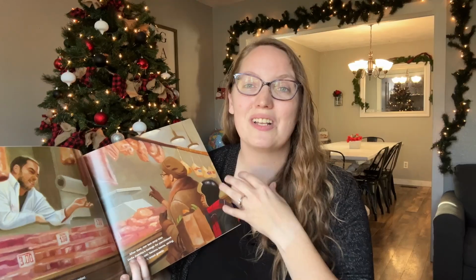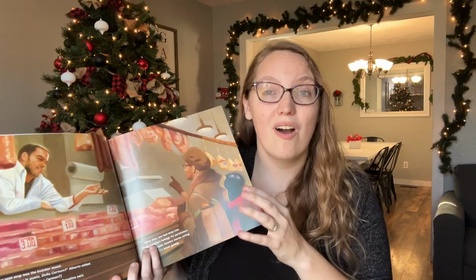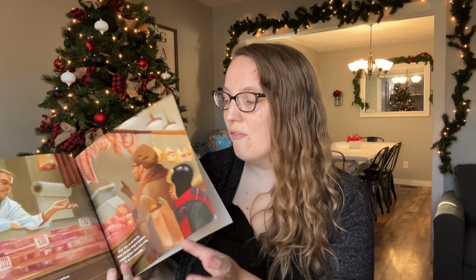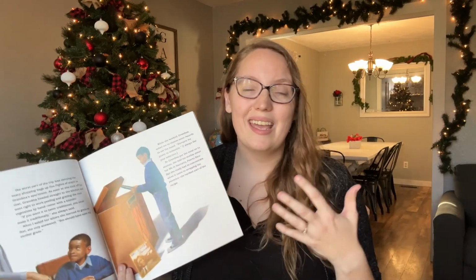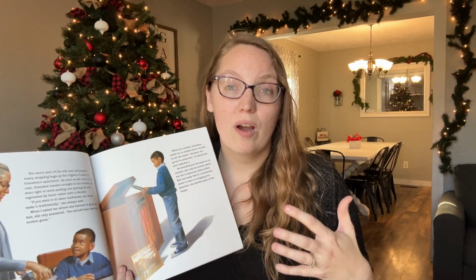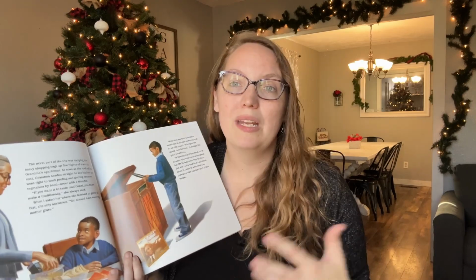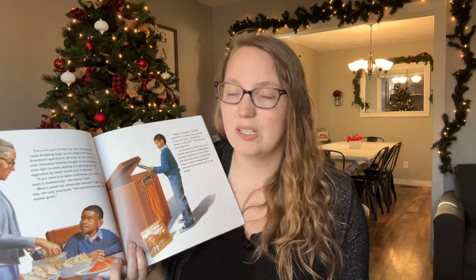I love the fact there's a lot of Spanish in this book, so if you're working with your kids on Spanish, this might be a fun one. But it also just gives you a peek into what life could be like and how scary or uncertain it could be to be in a place where you don't speak the language, to be in a situation where you might be asked to do something and not understand what is being said.